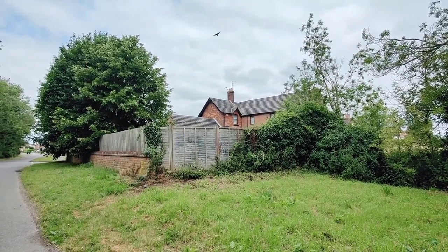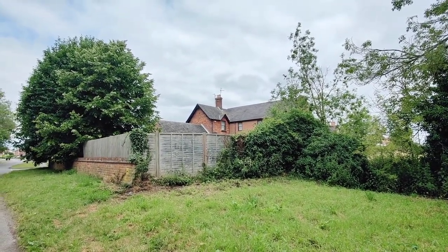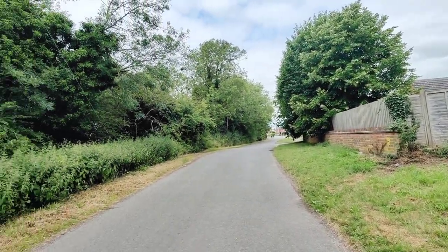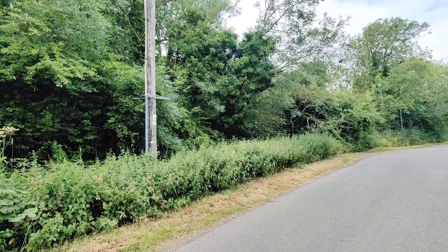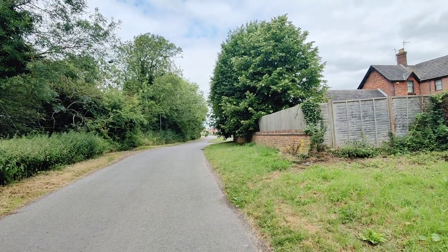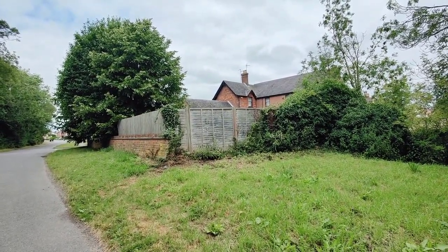So this right here is the site of Morton Road Station. The station building remains there behind that fence as a private residence. The old track there crosses this road and goes behind that telephone pole into the forest. This is the village of Morton in Lincolnshire, about 2 miles north of Bourne.